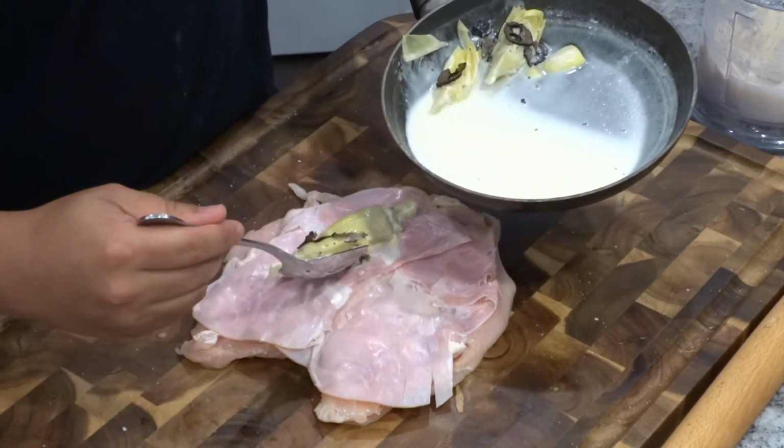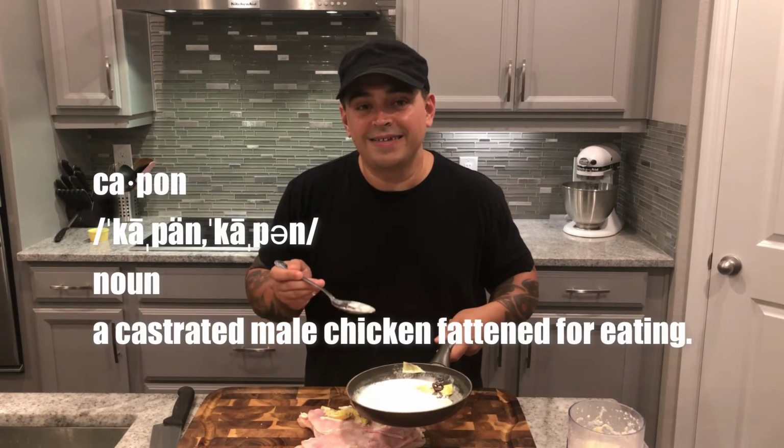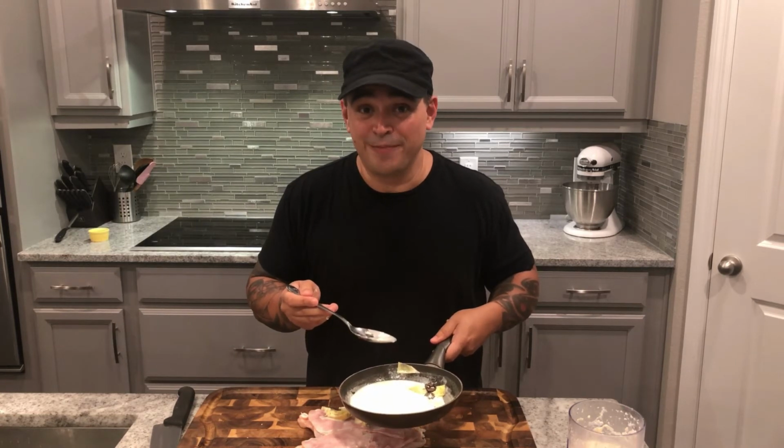And Nick, just in case our audience doesn't know, what is a capon? A capon is a rooster whose roostering days are long behind him.